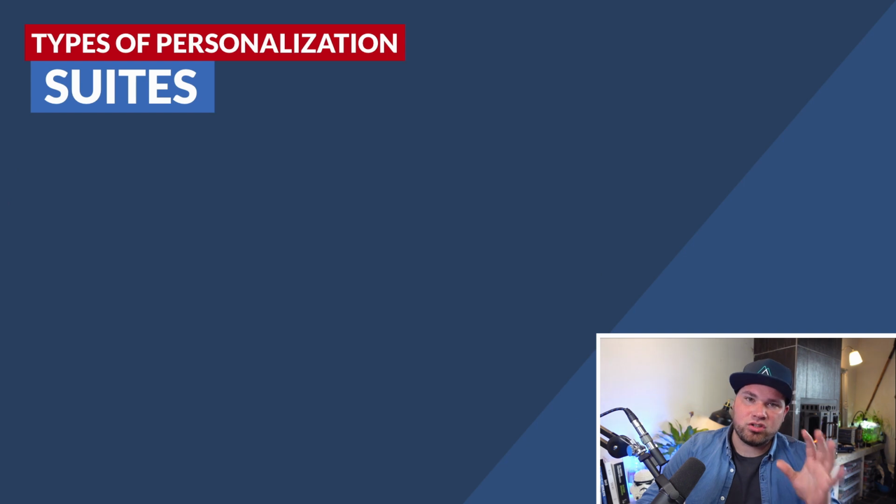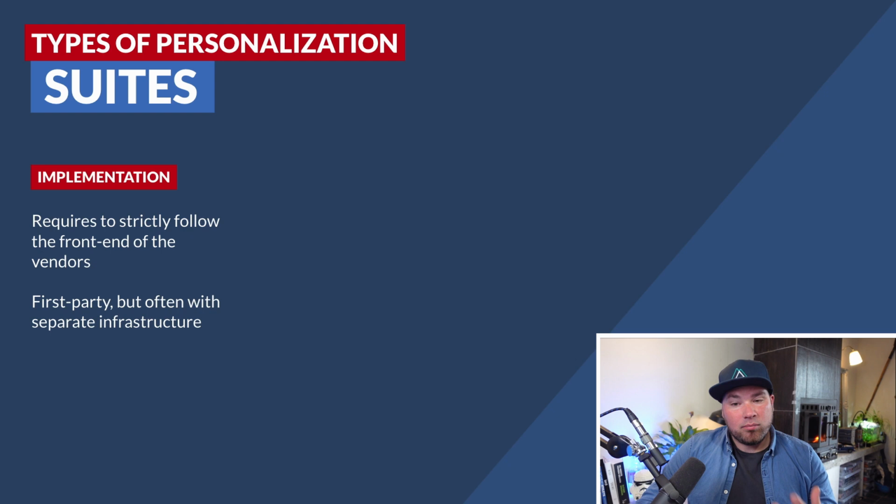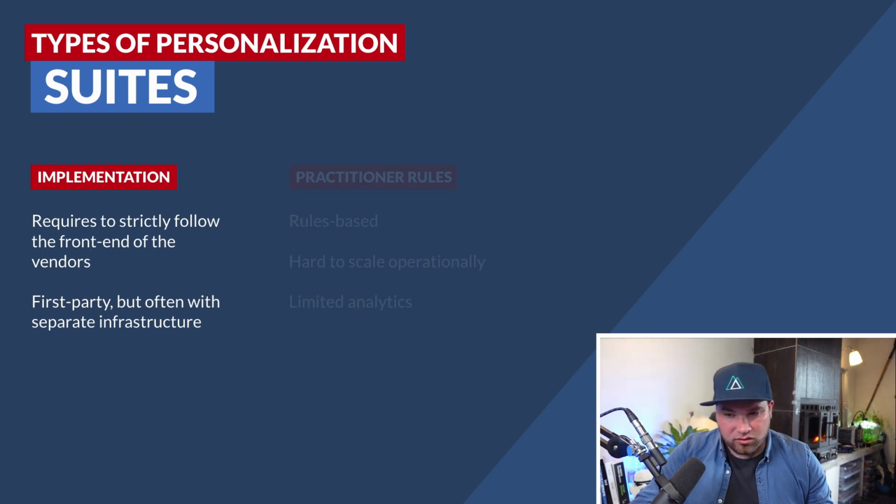So let's start with the traditional one, the suite approach, the best of suite, the Sitecores, the Hybris, the Adobe AEM, the Epi servers, the WordPresses, things like that. So if you implement it, personalization that is, you kind of have to follow strictly how the front end has decided for you how the templates work, right? So then also it's first party. It's all included because it's in the suite, but sometimes it's also challenging to figure out architecturally. So it's sometimes separate infrastructure. Think of XDB for Sitecore, for example.